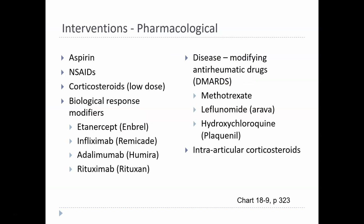Okay, we're going to go back to talk about pharmacological management. Again, there's a great chart, 18-9. You are not responsible for that chart. What you are responsible for is that the rheumatologist usually makes the decision about appropriate drug therapy for patients with rheumatoid disease based on the severity of the disease.